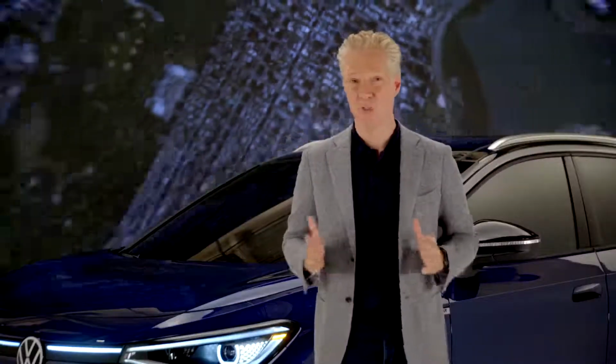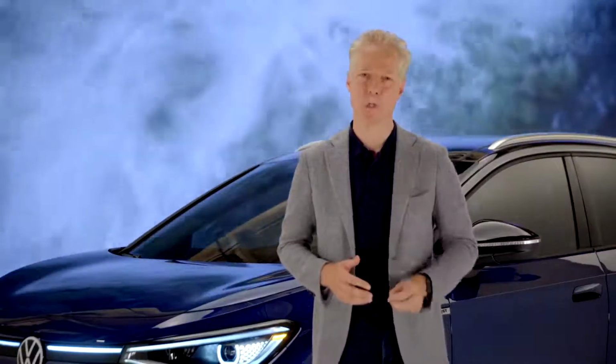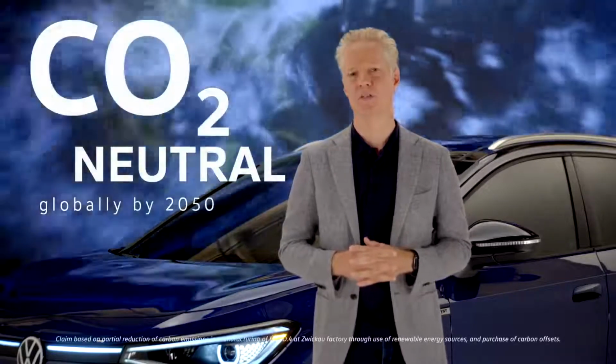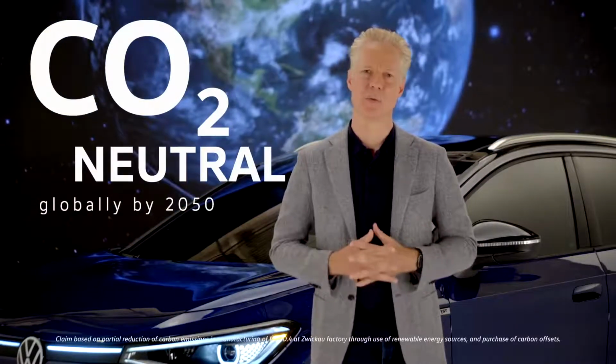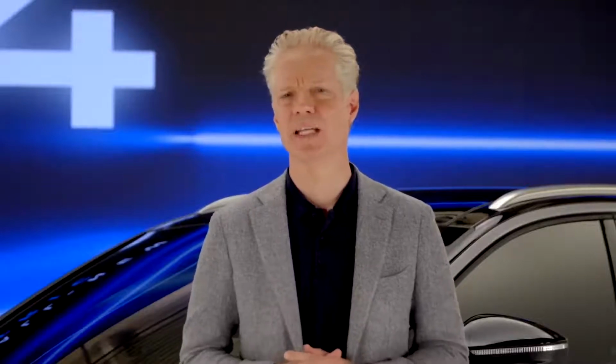To us, doing well for ourselves and doing right by the planet are not mutually exclusive. That's why Volkswagen has committed globally to carbon neutrality by 2050, in line with the Paris Climate Accord. We don't just see a business opportunity here, we see a responsibility. Ultimately, we believe the ID4 will accelerate EV adoption because it will be the most competitive compact SUV in the market. That also happens to be the most sustainable.